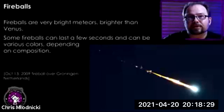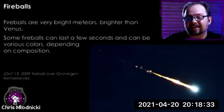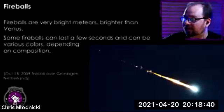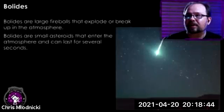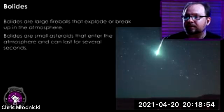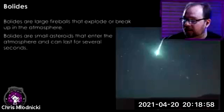Years later, I found out it wasn't. It turned out it was old Russian space debris that had come down. The reason I found out is because it was traveling much, much slower than a typical meteor or fireball or bolide. In this case, bolides are large fireballs that break up or explode. These are typically small asteroids. They can last a couple seconds, a couple more, depending on how fast they're going. Sometimes they explode in the atmosphere. Sometimes they skip off the atmosphere and keep on going.